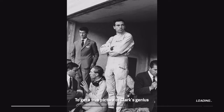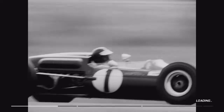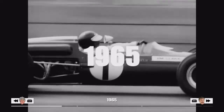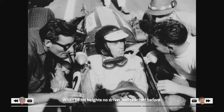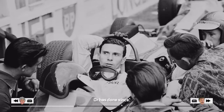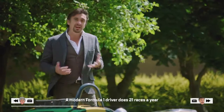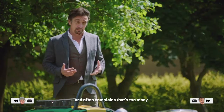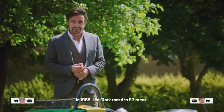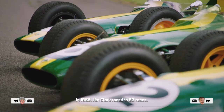To get a true picture of Clark's genius, we must look at another year, 1965, when he hit heights no driver had reached before, or has done since. A modern Formula One driver does 21 races a year and often complains that's too many. In 1965, Jim Clark raced in 63 races.